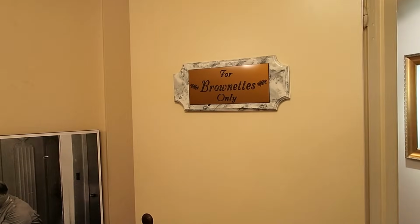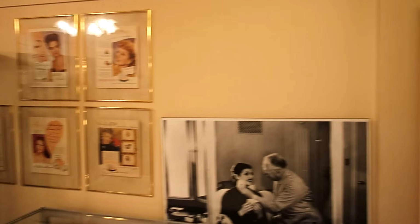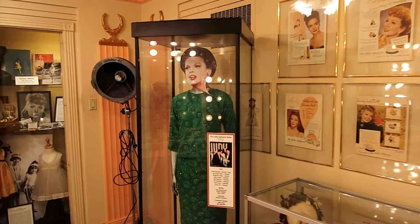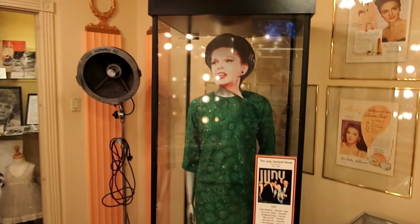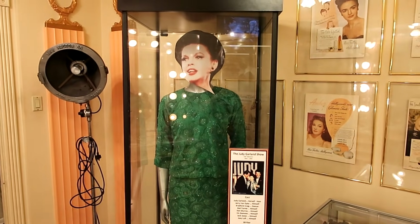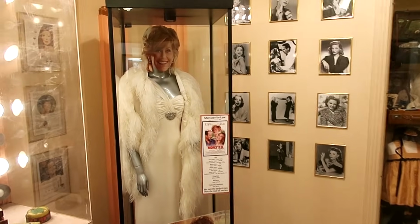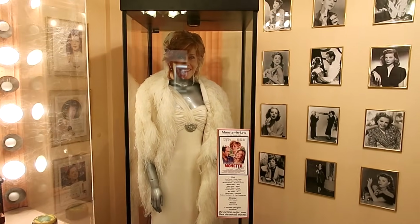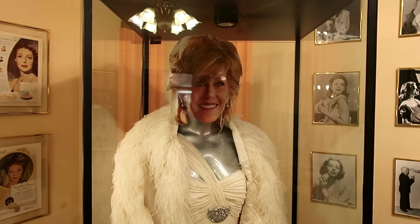This is for brunettes. Wait a minute, what's the difference between a brunette and a brownette? Maybe I don't understand hair color. And there's a dress from the Judy Garland show. I like how they helpfully put a cardboard cutout of her face. Here's I guess a costume from Monster-in-Law. That is Jane Fonda. You can see her by her cardboard face there.